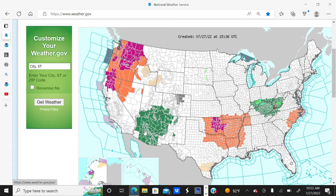So, we're going to be continuing to deal with flash flooding, especially across areas of the southern Ohio Valley and western Appalachia Mountains today. And looking at the National Weather Service alerts, we got flood watches posted across most of the southern Ohio Valley. We also have flood watches posted for much of the desert southwest for excessive monsoon rain.